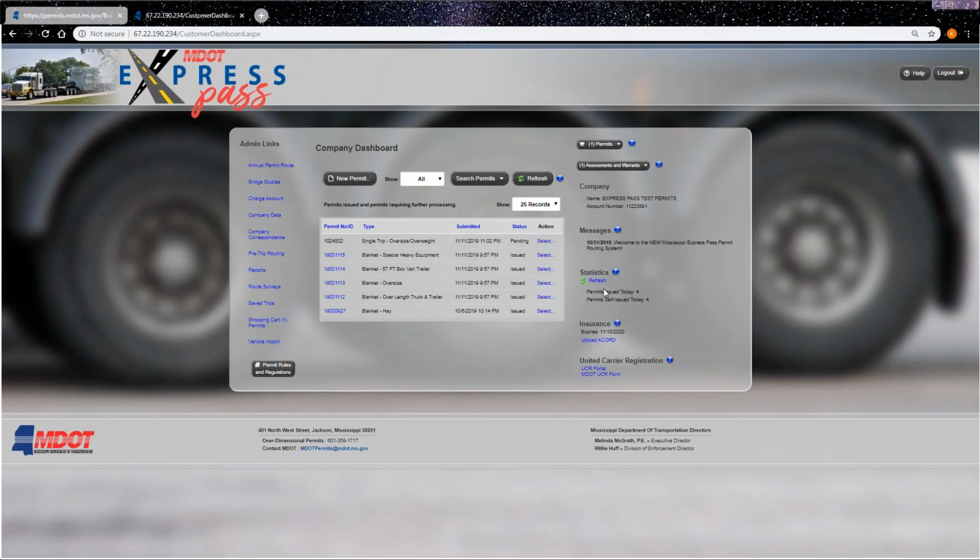The Statistics panel displays basic information for your company, such as the number of permits issued for your company today and the number of self-issued permits for the day. These numbers are refreshed throughout the day as permit activity continues.